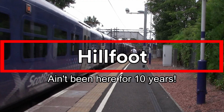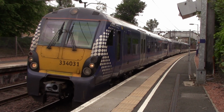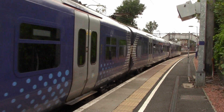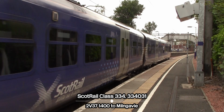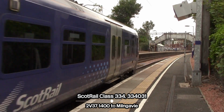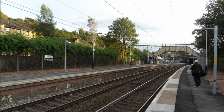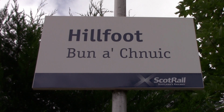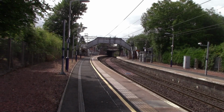This is Hillfoot. This is the second station I've visited today on the Milngavie branch. I've been here 10 years ago, back in August 2011, because August 2011 was my first ever trip to Scotland. And this is Hillfoot station, because I stayed at a hotel 20 minutes from here. It's a ScotRail managed station and it does have 2 platforms as well.